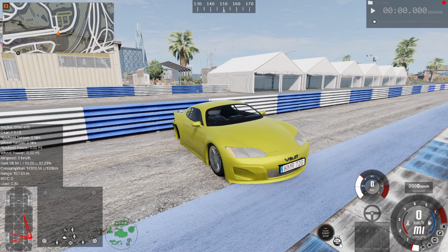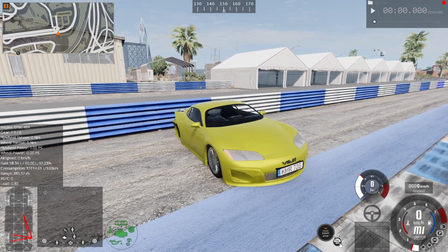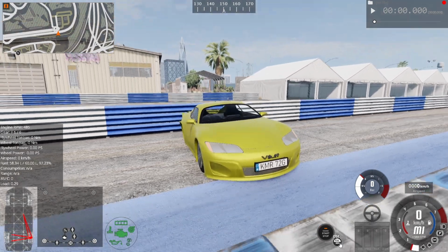But yeah, this car has been super fun to make for you guys. It does look a bit different, I do understand that, but I've had a lot of fun making it.